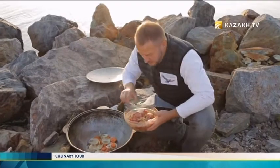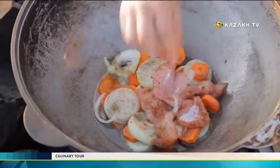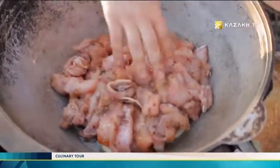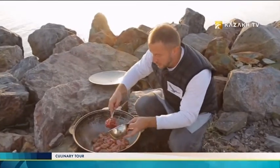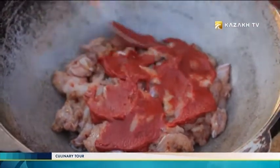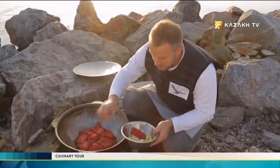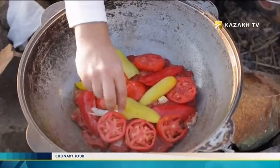In this way, the fish will be situated between the layers of vegetables, which will provide it with juice. Now we can put the tomato paste on the fish and spread it. After this, we can put the rest of the vegetables, arranging them in layers. Let's put tomatoes. And add some garlic.